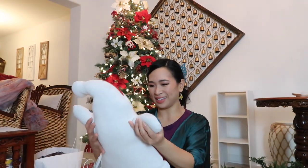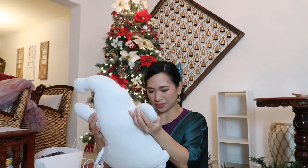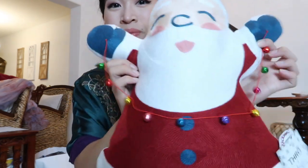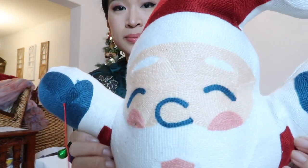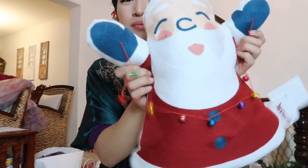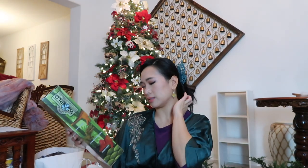Another very cute holiday pillow. It's so adorable. It's like knitted or something like that. The stitch work, you could totally see. Such an adorable Santa with bells. Oh, it's so cute. It's for one of my nephews, the dinosaur series.